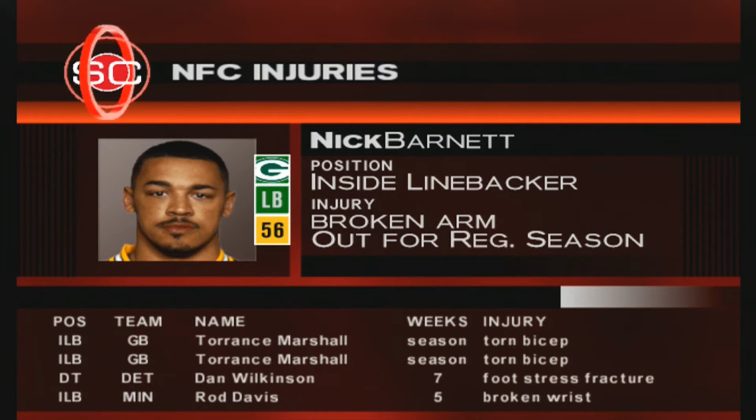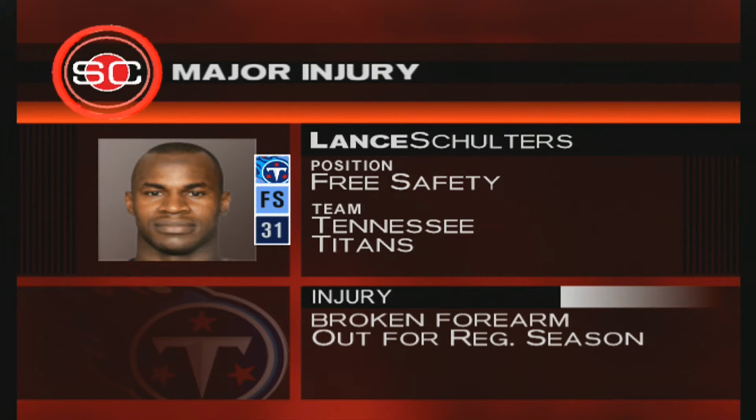In front of you, we've got the NFC list, and as you can see, they could form their own MASH unit. Nick Barnett might be the biggest loss on this list. It's a broken arm, and the doctors are saying he'll be out for the rest of the regular season. There's a chance, however, they'll get him back for the playoffs. Now the big story of the day. Lance Schulters will be on the sidelines for a while, and that is not good news for his club. So that'll do it for now. Chris, let's send it back to you.